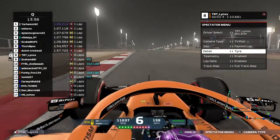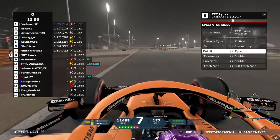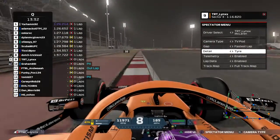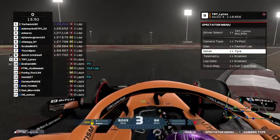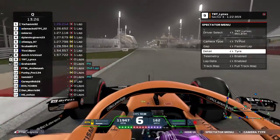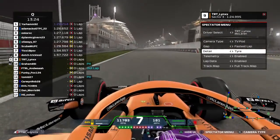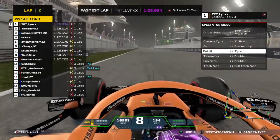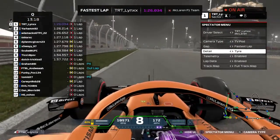Now just this short straight. Going over the little crest, down towards the final corner, again using all the track there to open the angle up. Rides the curb nicely, and now it is foot to the floor. The DRS will pop open in a second, and he guns for the line. And it is provisional pole for him for this first flying lap at 1:26.0 then from the McLaren.